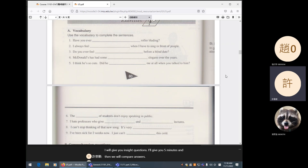Okay, let's compare answers. One, have you ever tried your hand at rollerblading? Even though the correct answer is try your hand at, it's kind of weird, because rollerblading, you don't use your hands, you use your feet. But anyway, that's the phrase, try your hand at. Have you ever tried your hand at?